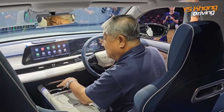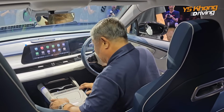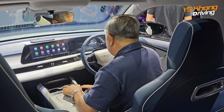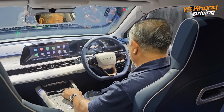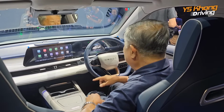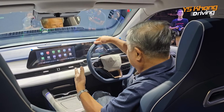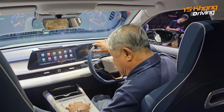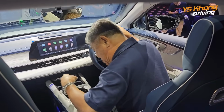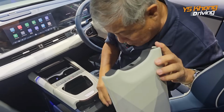It's got a fan here to keep your battery and your phone cool. Then you have your buttons here, driving modes. I think there are a few driving modes. No smart key, so the key is not here, but I think you have your eco, your sport, and other driving modes, not too sure. Aircon controls here, your drink holder, and also a little cubby hole here.